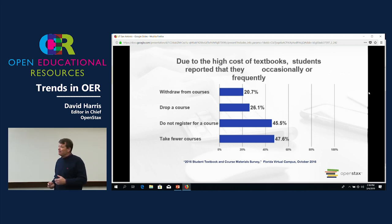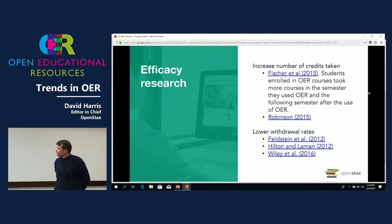And that's why I think some are responding with the inclusive access. But that's another whole story. So what's the impact? We are seeing more studies that are being taken. These are just a few studies, and I'll send you the links to this.